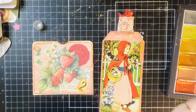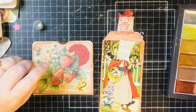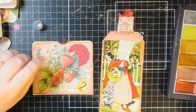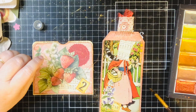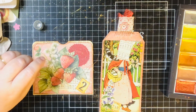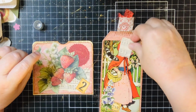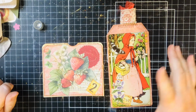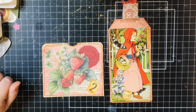Let me find a cover for her face. All right. So there we go. We've got 15 favorite plant, which is a strawberry, and 16 favorite fairy tale, which I went with Little Red Riding Hood.